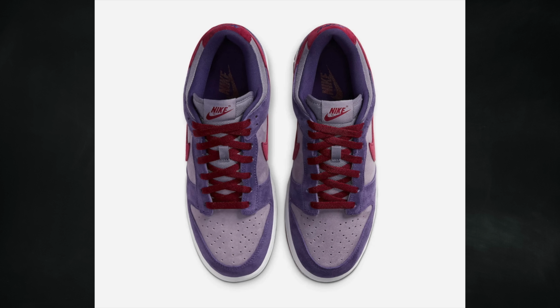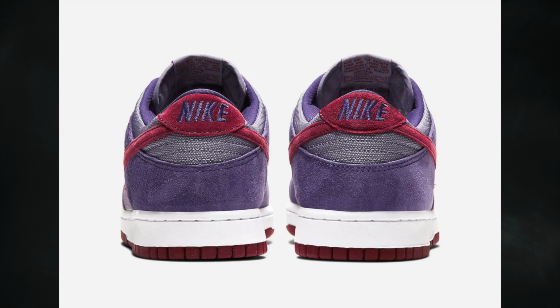We also have purple on the upper, while dark red hits the swoosh logos, heel tabs, and laces. Nike branding lands on the tongue labels, insoles, and embroidered on the heels. And other details include a white midsole and a dark red rubber outsole. Just like the Brazil, we don't have a specific release date for this one, but they're going to drop spring 2024, and the retail price will be $115.